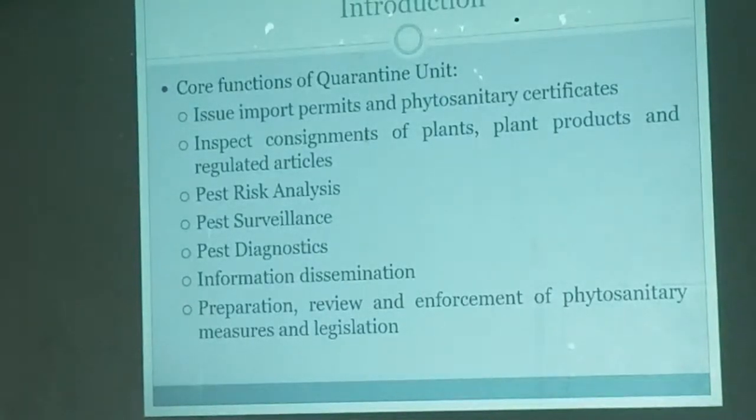We engage in pest risk analysis. We also do pest surveillance, and to a lesser extent a bit of pest diagnostics. We disseminate information to the general public, and we prepare, review, and enforce phytosanitary measures and legislation.